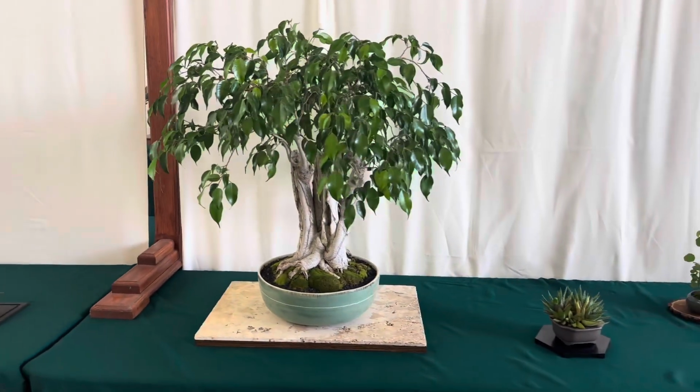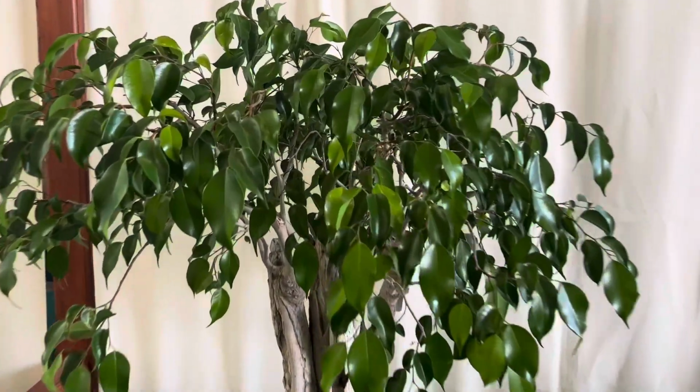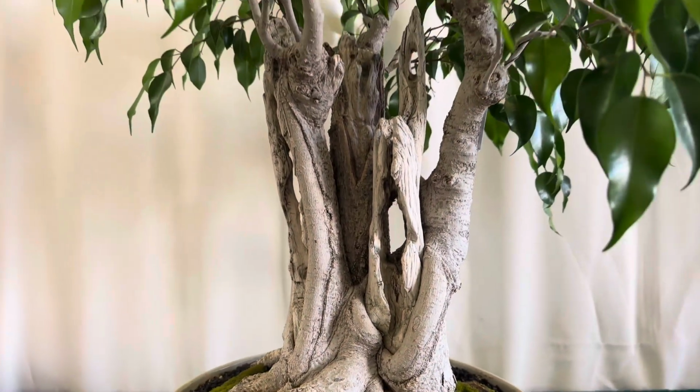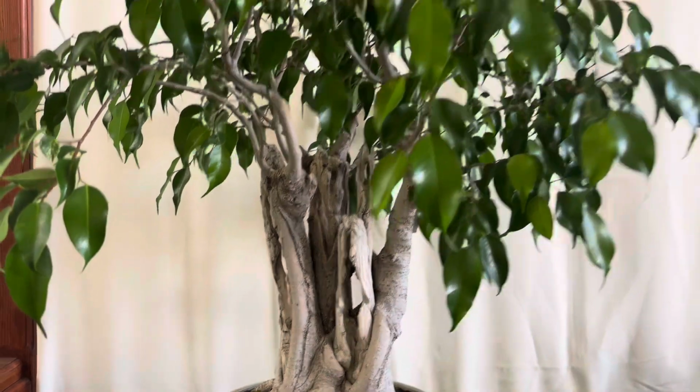Go ahead, quick ficus here. This almost looks like a benjamina. It is a benjamina, look at that. I can identify my ficus pretty good now. It used to look like a multi-trunk, and they really carved out that middle section.